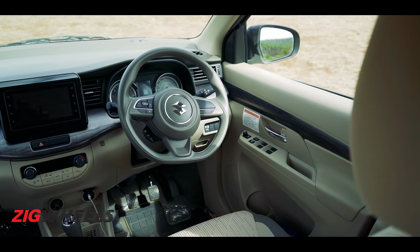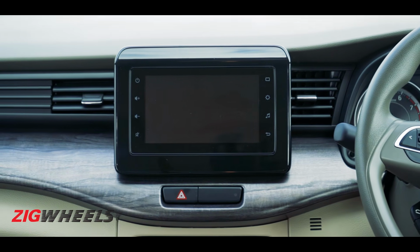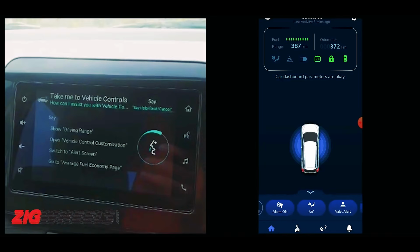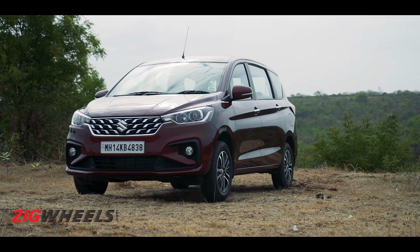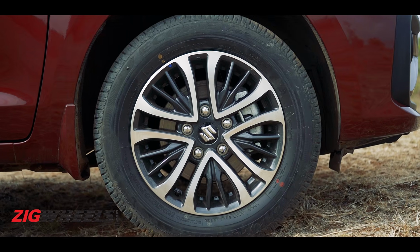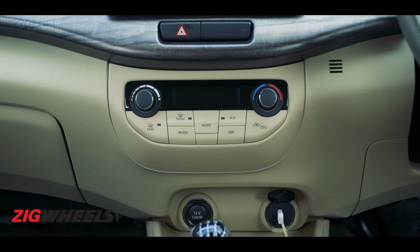So this being the top spec CNG car, you do get a lot of features that the ZXi Plus Ertiga gets as well. So Android Auto and Apple CarPlay, you get the fully loaded Suzuki Connect connected car tech and 6-speaker audio system as well. Other features that the CNG cars share are dual tone alloys, rear washer wiper, chrome door handles, fog lamps and auto AC.